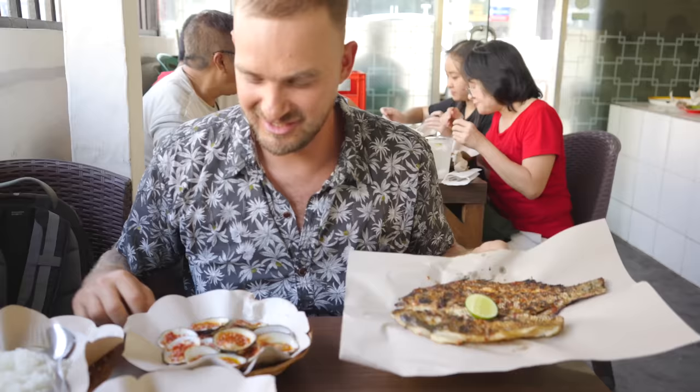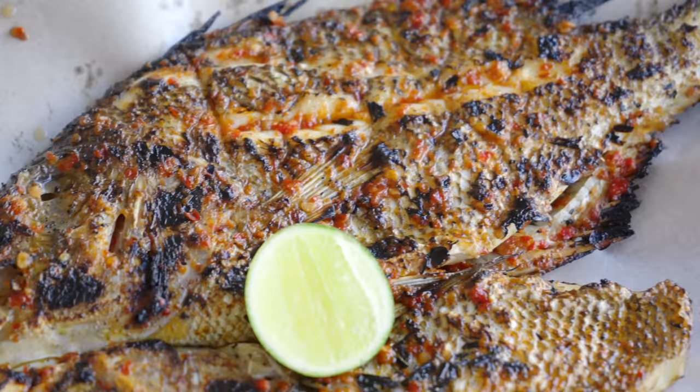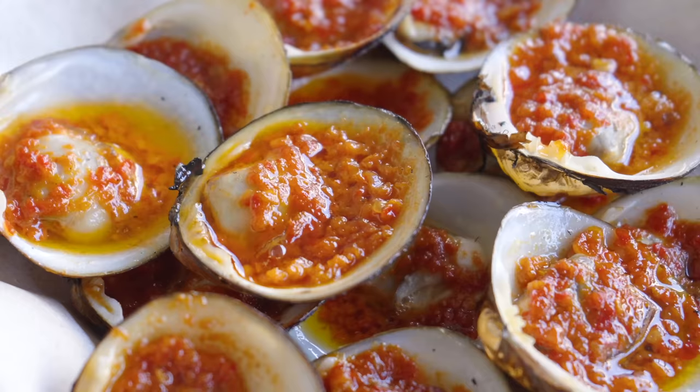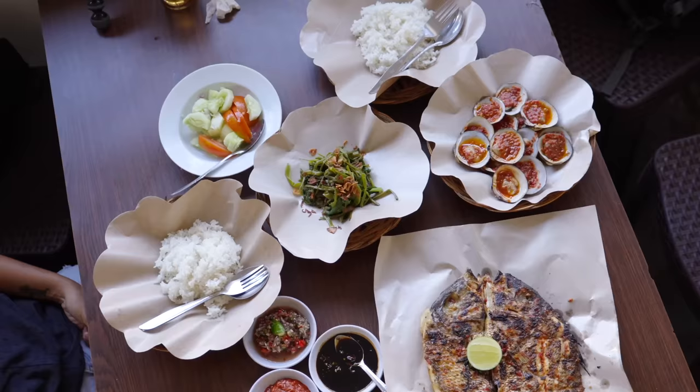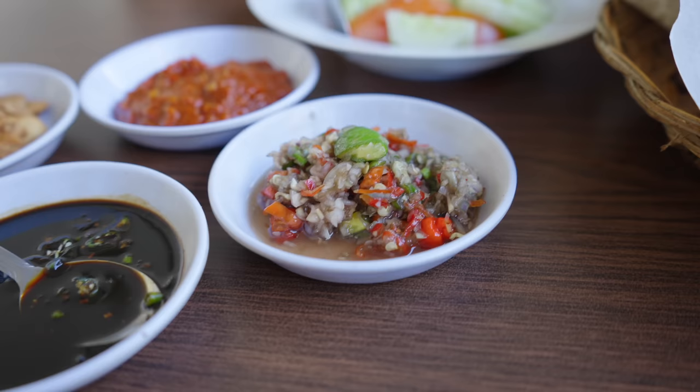Fish, ikan, shells, rice and vegetables. Yeah, so excited. Crispy grilled fish gleaming with a chili marinade. Fat, juicy scallops swimming in a delicious looking sambal sauce. A simple meal fit for kings. And with the seafood they have given us sambal mata, sambal terasi, and we also have fried garlic chips and some dark soy sauce with chili. Selamat makan.